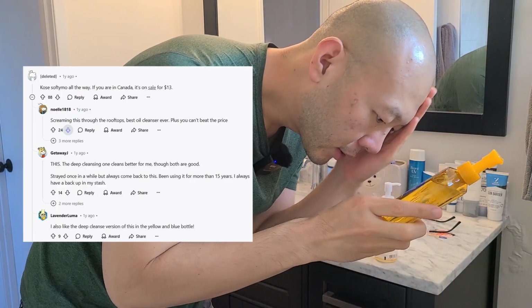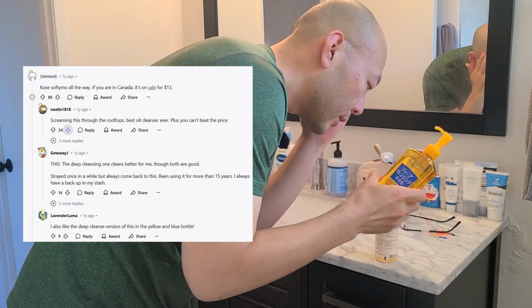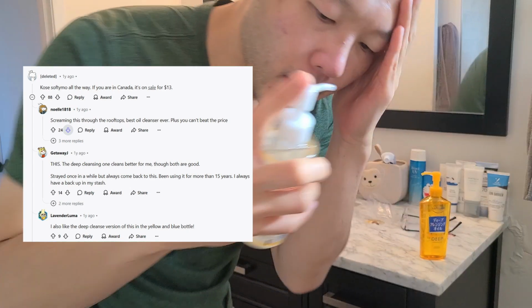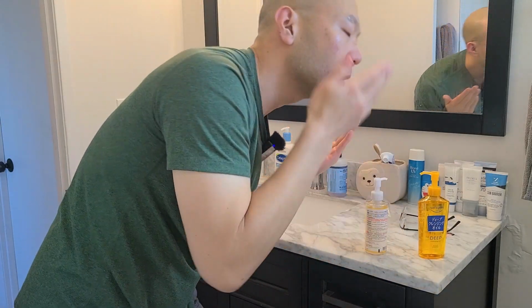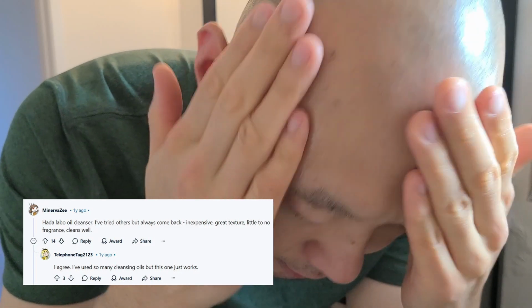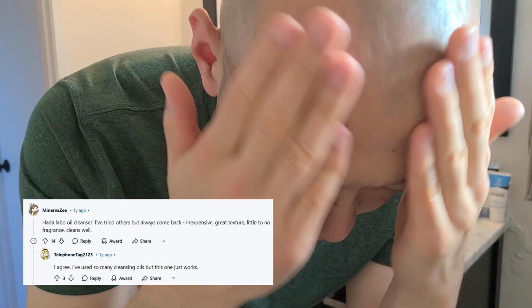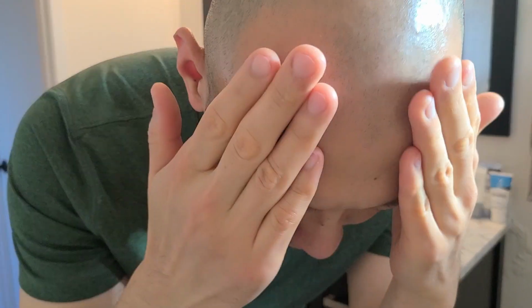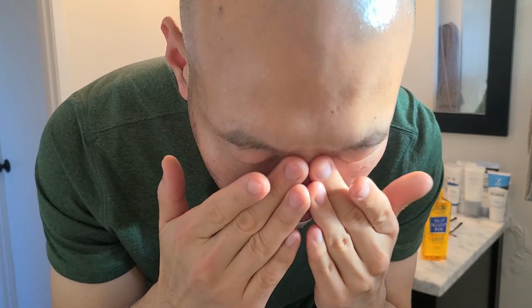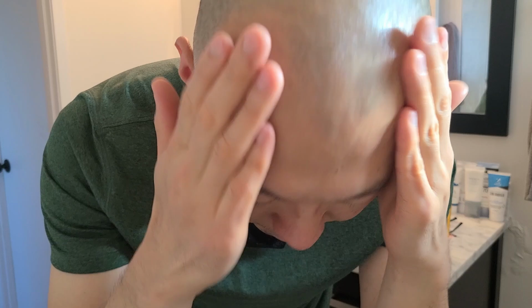The Kose is a little more citrusy smelling, and this one has a pretty mineral smell. No real preferences there. I like the Kose smell a little bit better, but I think price will determine which one I buy.